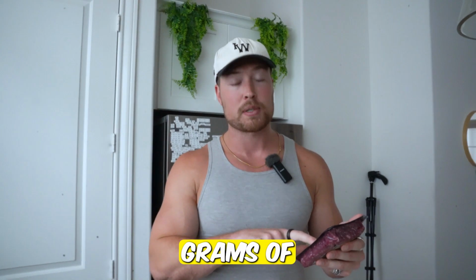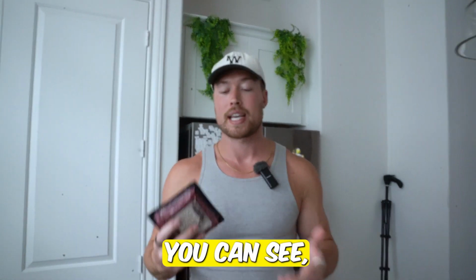For instance, with this ground venison or even a 96.4 ground beef, I only have 3 grams of fat per 26 grams of protein per serving. So as you can see, leaner options are going to be best. We also have some deli meat, so this could be ham, turkey, chicken deli meat. Next up, we love these specifically.